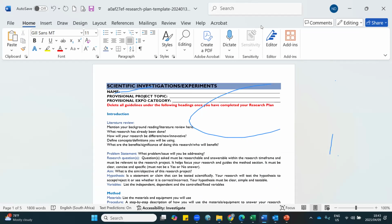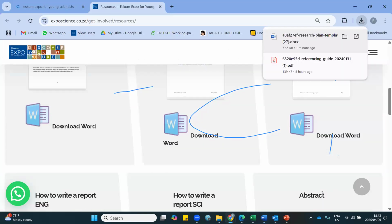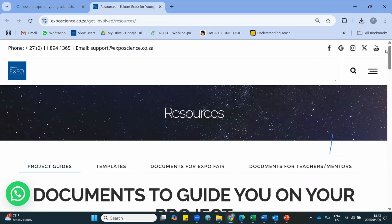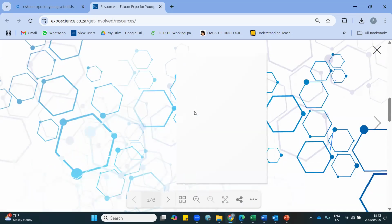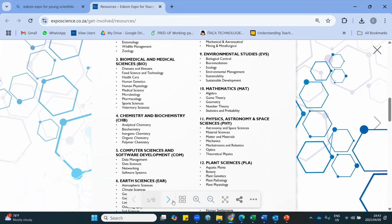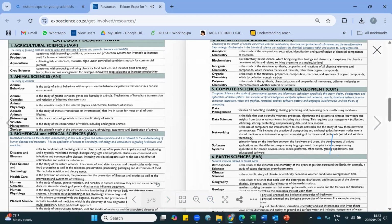I just want to go back to the website. I'm hoping you're seeing the website now. Are you seeing the website? To answer Pinky's question, I want to go to the category list. Okay, there's a category list, right? So just to figure out whether there's descriptions here, you can see below each there are descriptions.